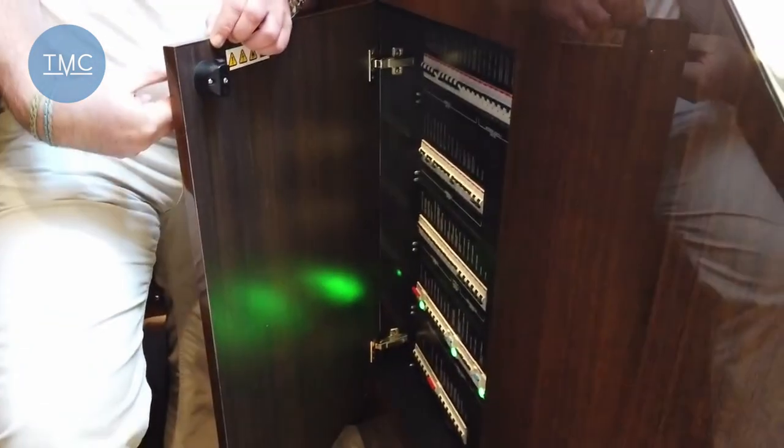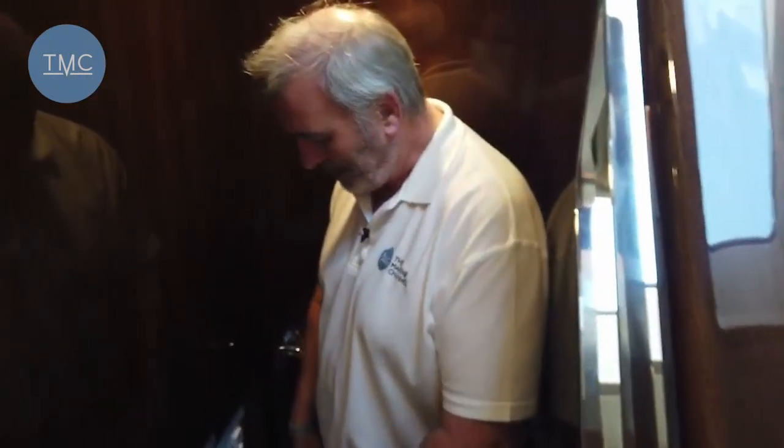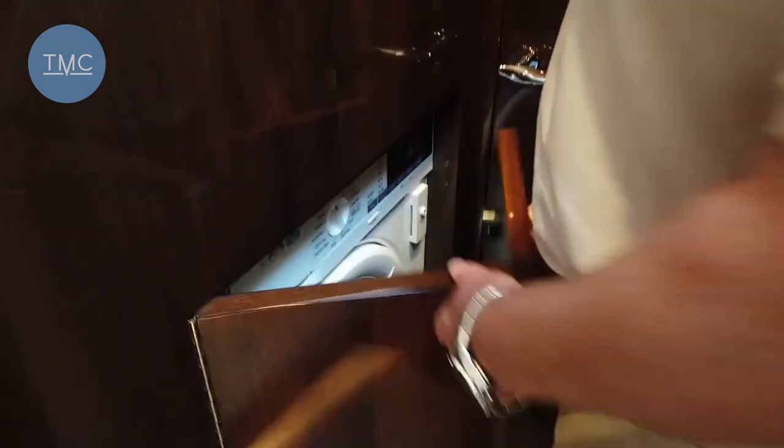Just in case you need to get any of those. And on this side, you have the obligatory washer dryer. Right, let's have a look what's in here.